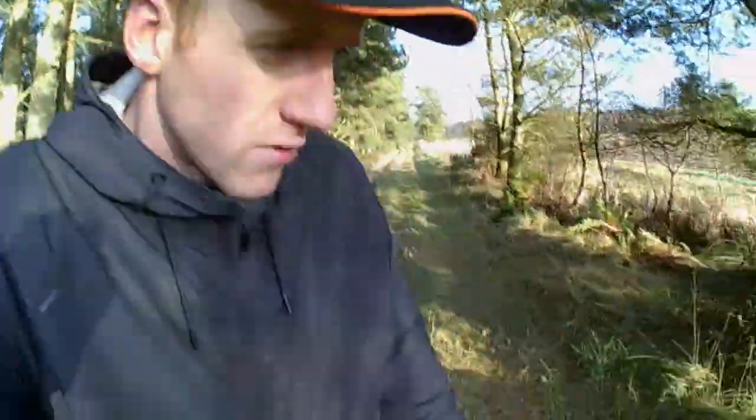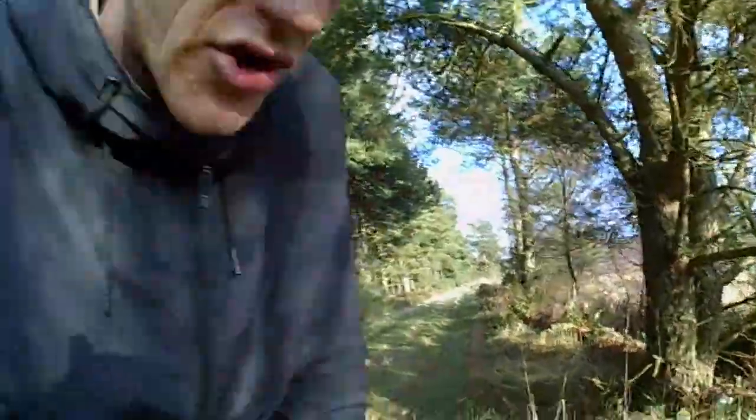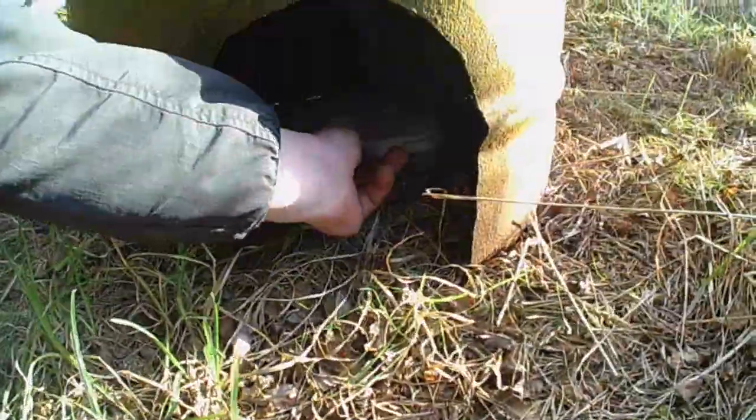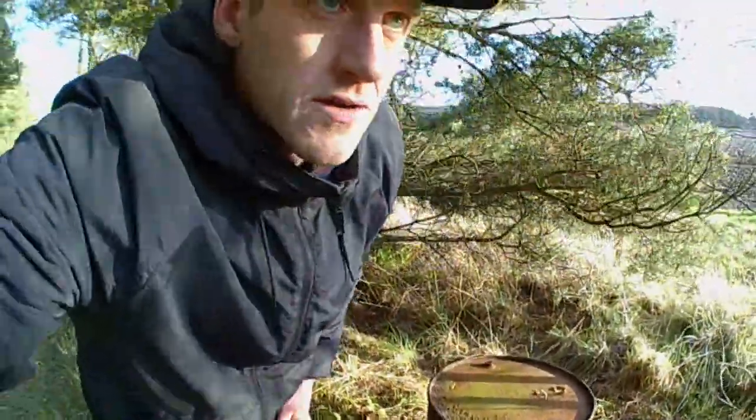Look at this, folks. We've seen it in most forests we've been to recently on my videos. An old bit of an oil drum. Look, it's just a geocache, folks. Look, we found it. There it is. BKR's found a geocache.